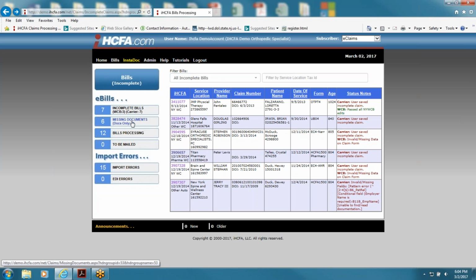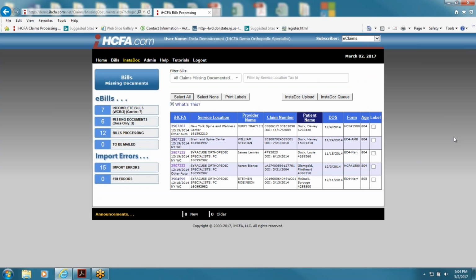All workers' comp and no-fault claims require supporting documentation. Any claims that come into our system that might be missing documents will go into the missing documents queue. Here we have a couple options of documentation and how to get the bill and documents together.